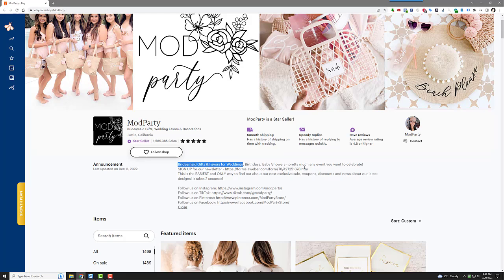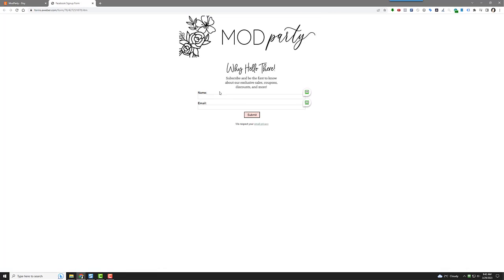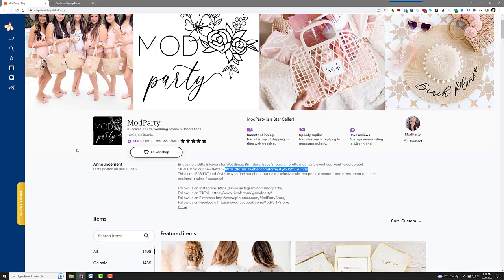They also have pretty much any event you want to celebrate, sign up for a newsletter. I love this. Now, with them using Aweber, I'm going to go there. I can tell you that they've connected their shop to Aweber so that all their buyers are going on to Aweber automatically. A lot of people don't know, but with Aweber, you can integrate it directly with your Etsy shop so that when somebody buys, they'll be sent an email to confirm their subscription to your newsletter.